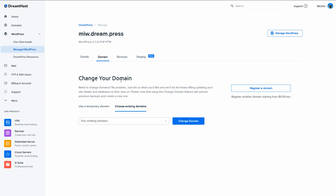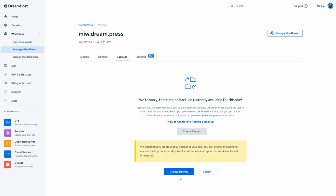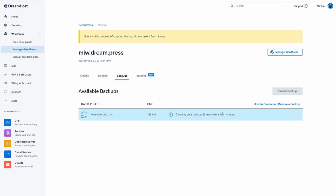Actually, there's also a tab with backups. And this is a pretty new site, so there are no backups available, but it's possible also to create an on-demand backup. And let's do that. And here we are. The backup is being created. Obviously, this takes some time. As you can see, it's 4:15 here. Good afternoon. Okay, never mind.